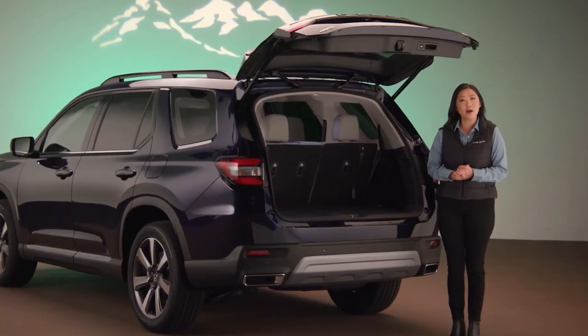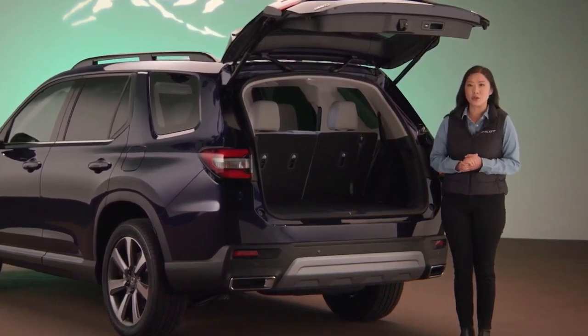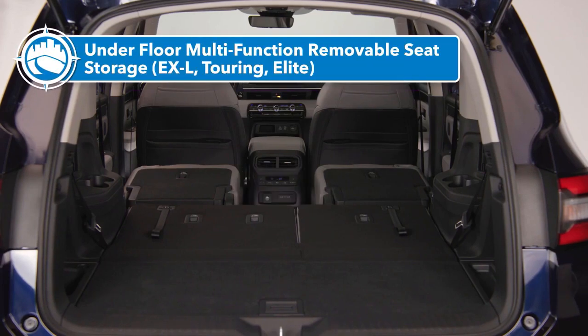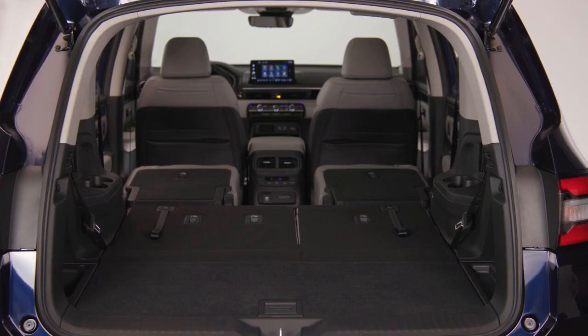And if that wasn't enough, we've added even more storage under the cargo floor on EXL, Touring, and Elite trims. This area was specifically designed to hold a second row multifunction removable seat, so even when taken out, you'll always have it with you if it's needed for an extra passenger.